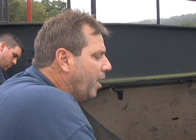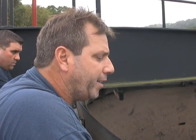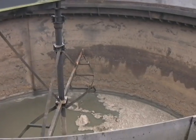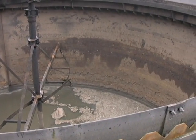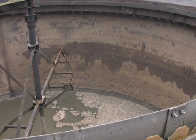One of the things we do try to do is, if we know a wet weather event is coming, we're going to get heavy rains, there's a good chance this is going to fill up. We try to get the grease out so that when it does go over here, we don't have this whole thing filled up with grease and let a lot of that stuff get into the rest of the process. So it's important that we maintain this as far as what's on top.